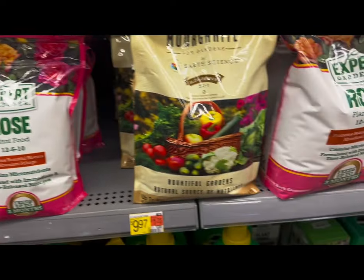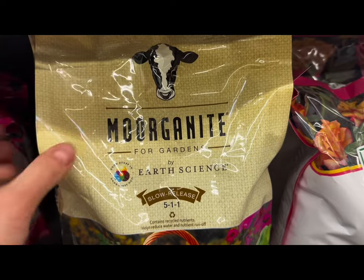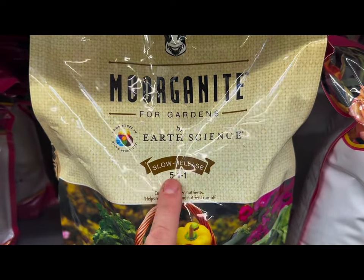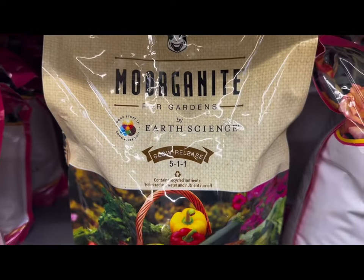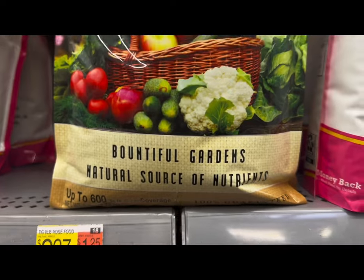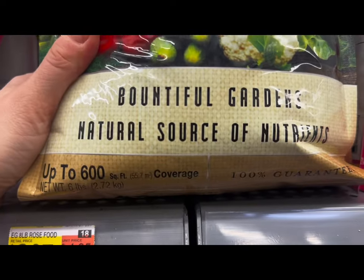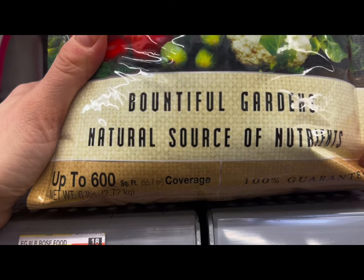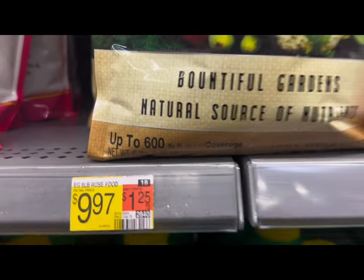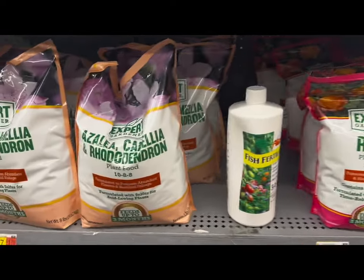They also have this fertilizer. So this is by Espoma for Gardeners, Earth Science Slow Release Fertilizer. 5:1:1 ratio. Eco-friendly, bountiful gardens, natural source of nutrients. Covers up to 600 square feet. And it comes in a 6-pound bag. And it's $9.97. Let's take a look here.